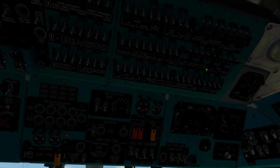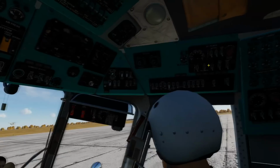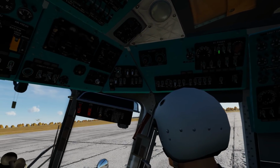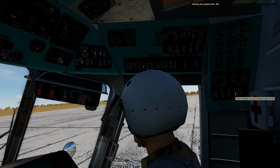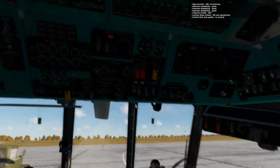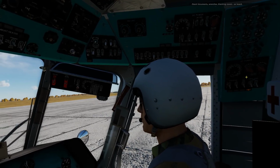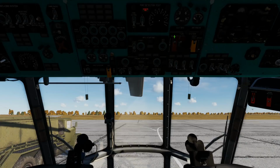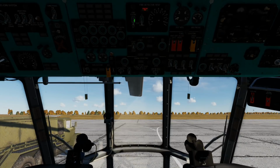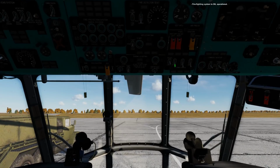So first off, I guess we'll put the circuit breakers on, because they need to be on. I'll put on the batteries. Batteries on. Voltage normal. Startup and system. Tape recorder on. Functioning. Board documents, wrenches, blanking covers on board. Okie dokie. I'll turn on fuel. Firefighting system to on. Operational.